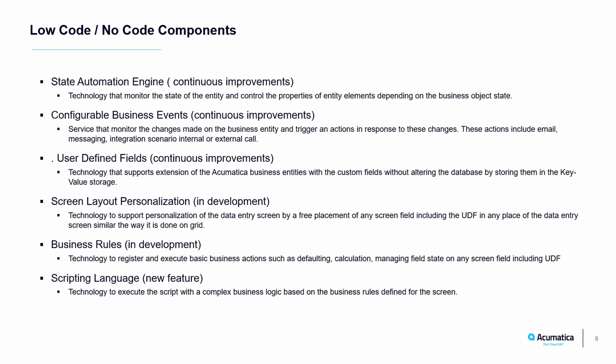The next piece of functionality we'll be working on is business rules. Business rules are similar to the configurable business events, but in this case, the changes take place inside the business objects without creating business events. In this way, they will be suitable for implementing functionality such as defaulting a field value based on another field value, doing certain calculations for a field based on other field values, and managing the field state on any screen, including the UDF, from these business rules. So effectively, it will be similar to writing an extension to the screen, but in this case, you will not write the code. You will put in the rules for how the field should behave depending on the state of the object.